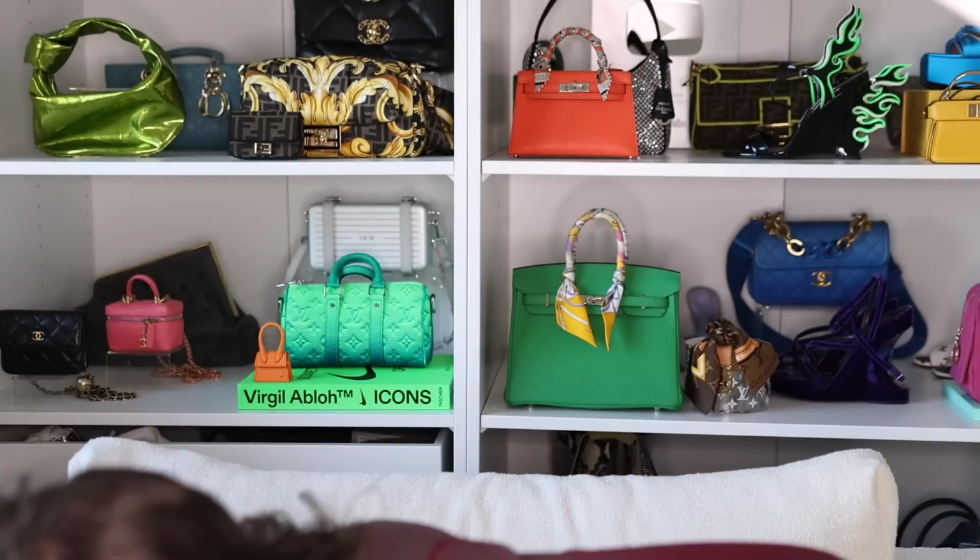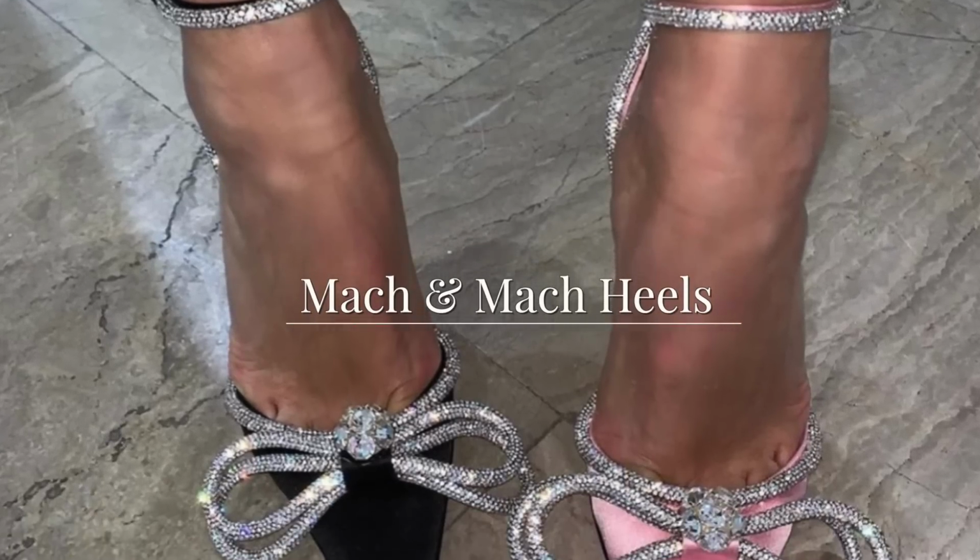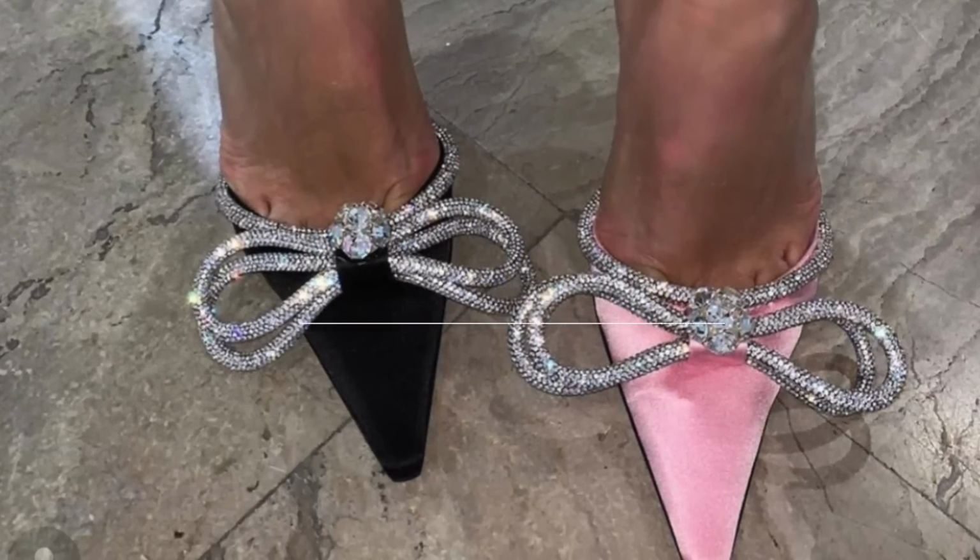Okay, so this next one surprised me because these aren't new. We know these, okay? We're very used to these. But somehow the Mac & Mac double bow pumps made it onto last year's list. We may be getting Valentino Pink sick a little bit over these actually, because I've just seen them so much. I thought these came out in like 2021. And again, I'll give you my honest review on these as somebody that has owned these. True to size, I've got a size 39.